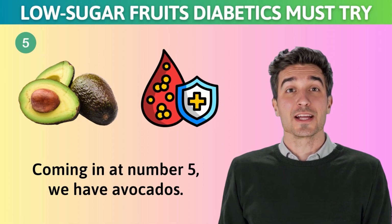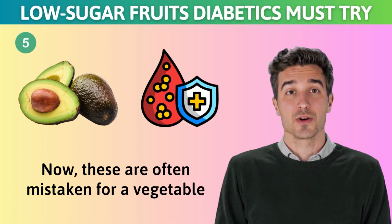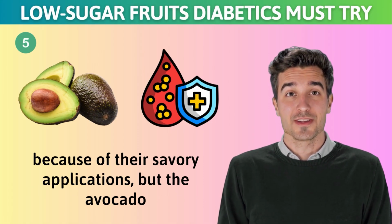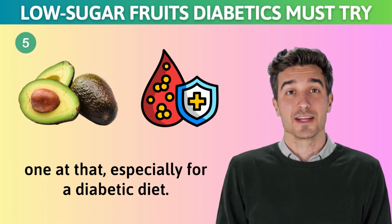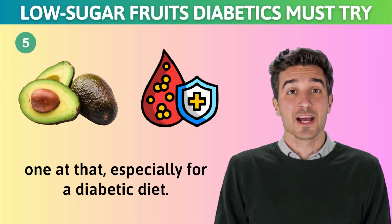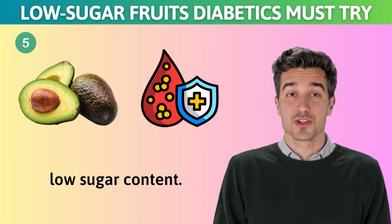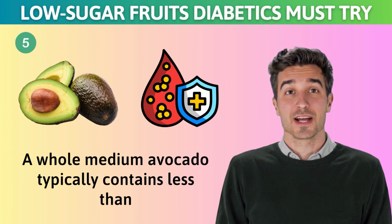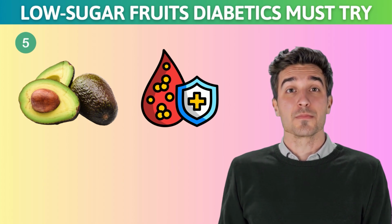5. Avocados. Coming in at number 5, we have avocados. Now, these are often mistaken for a vegetable because of their savory applications, but the avocado is botanically a fruit, and a remarkably unique one at that, especially for a diabetic diet. What really sets avocados apart is their incredibly low sugar content. A whole medium avocado typically contains less than 1 gram of sugar. That's right, less than 1 gram.